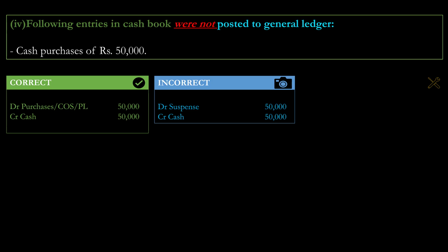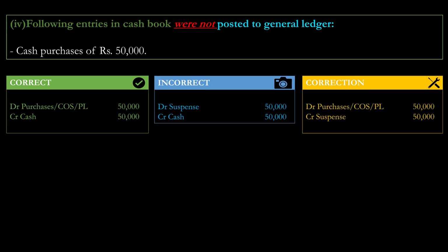Now, in step 2, the question specifically tells us to credit cash, but it looks like the other half of the entry is missing. No worries though, we will just debit a suspense account to balance things out. To correct everything and make it shipshape, we will need to get rid of that suspense account by doing a credit entry and debiting purchases.